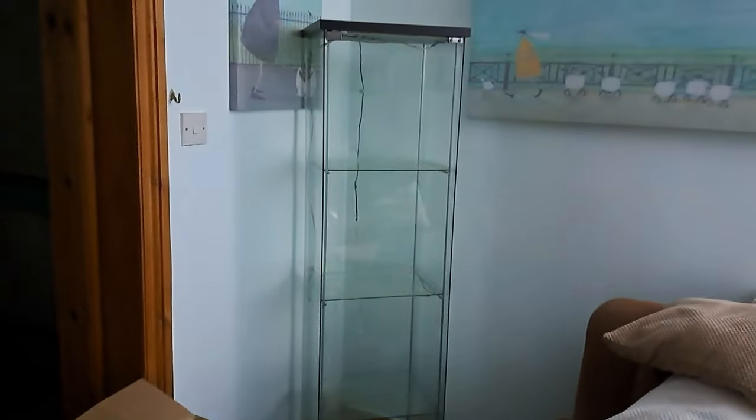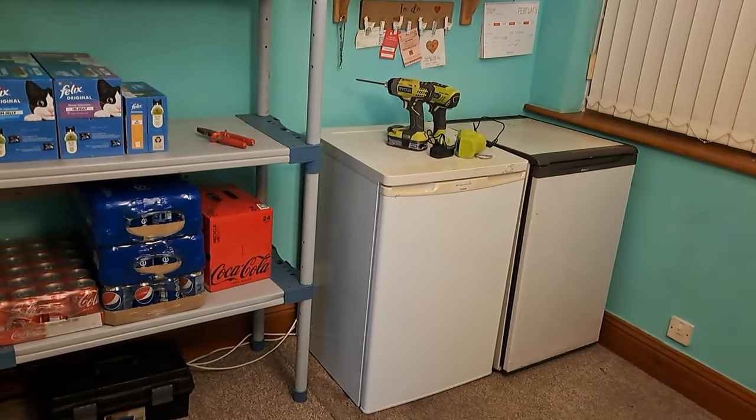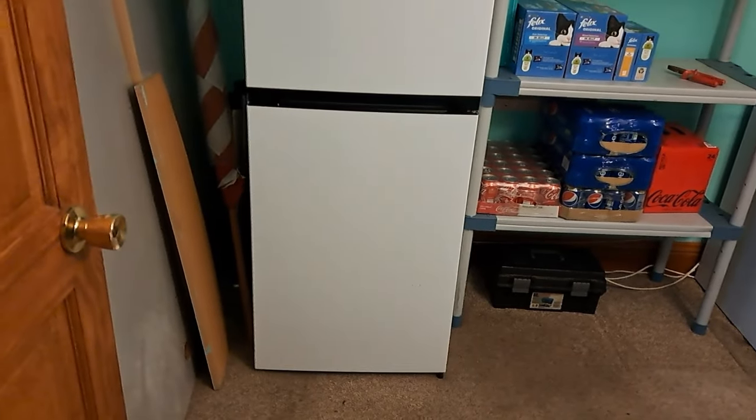I've also cleaned the kitchen, some of the stuff. Carol's cabinet is over there, but that needs cleaning before I can put her ornaments back in there. And then in this room, let's get my light on. Right, this room is now finished. So we have the fridge freezer, the shelving, and then there are the two freezers. The end one has got all the fox food in it, and the larder size one in the kitchen has got our food in it.